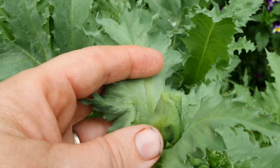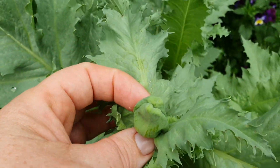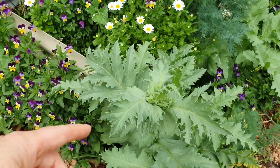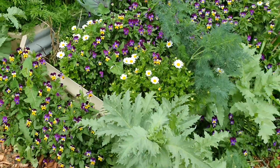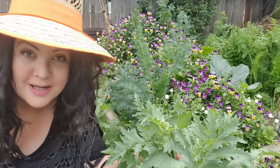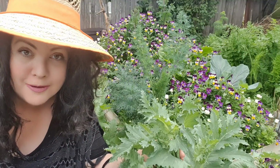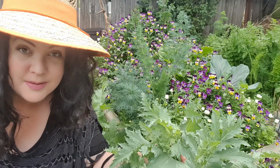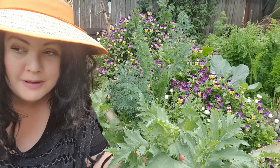Like here, look at that. It's a flower head on this poppy plant which is growing outside of this raised garden bed. In general, poppies are best sown in autumn or fall time. However, I have been able to sow them during our winter here in New South Wales as well, and they've grown perfectly fine. Very fortunate where we live, we can grow quite a lot of stuff during winter, especially this one that's just passed. It's been extremely mild.